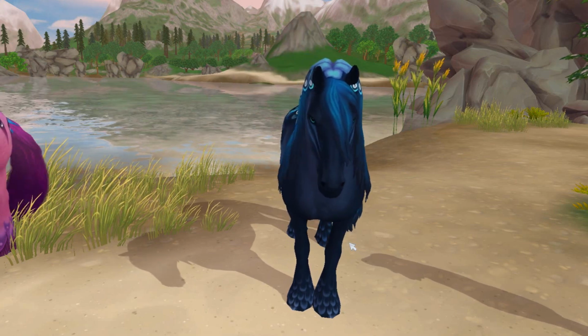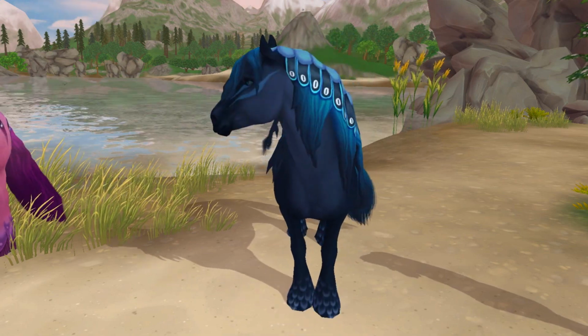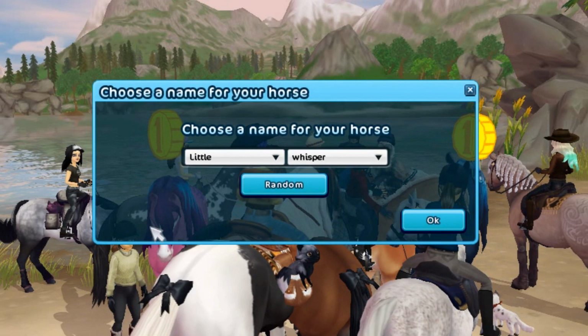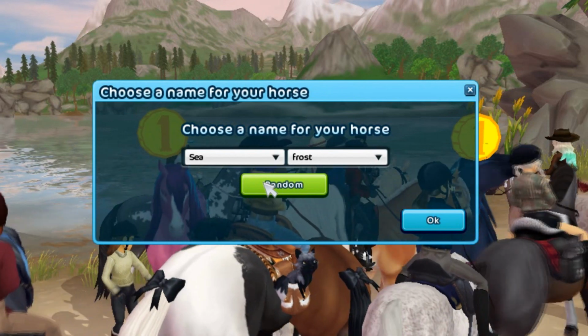Again, I have no idea what I am going to name him. Okay, so we are going to go ahead and buy him. Alright, again, I have no idea what I'm going to name this horse. Zero idea. So we're just going to kind of play around with words here for a minute and go from there.